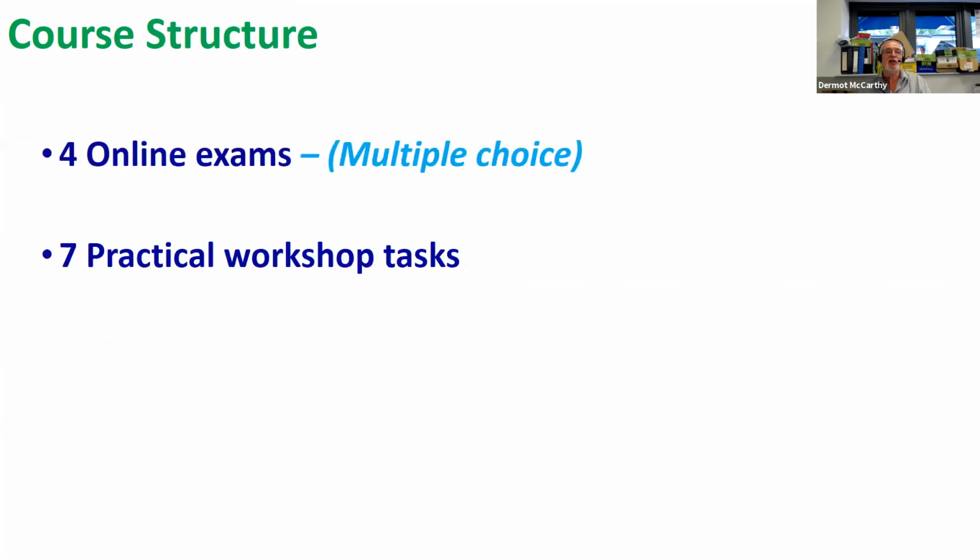So basically the structure, we're looking at 4 online exams. It really will depend. If it's a level 1 course, 4 online exams. A level 2 course might be 6 online exams.